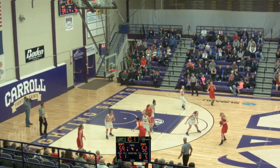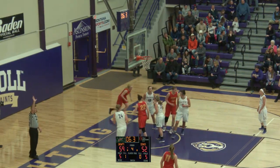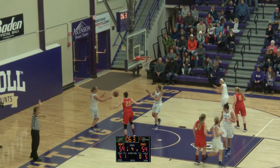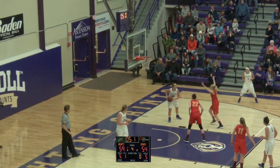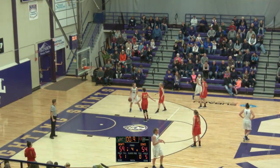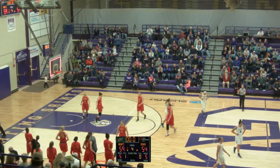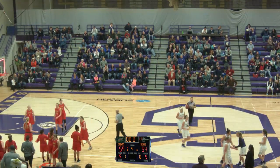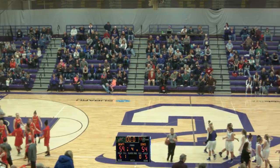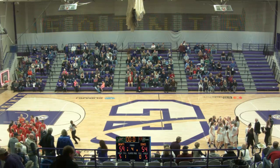Calgary is not looking to shoot very quickly, and they are down by 7. The right-hand layup is good. 6 seconds left in the game. And the Saints can just hold it back on the backcourt, and they'll be just fine. 2-1, and that's the game for the Carroll College Fighting Saints. The final score is 59-54. Saints top the Dinos. Great game by both teams.